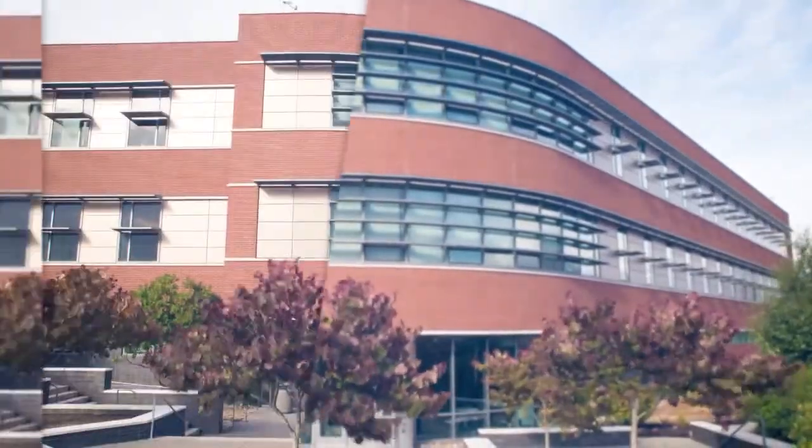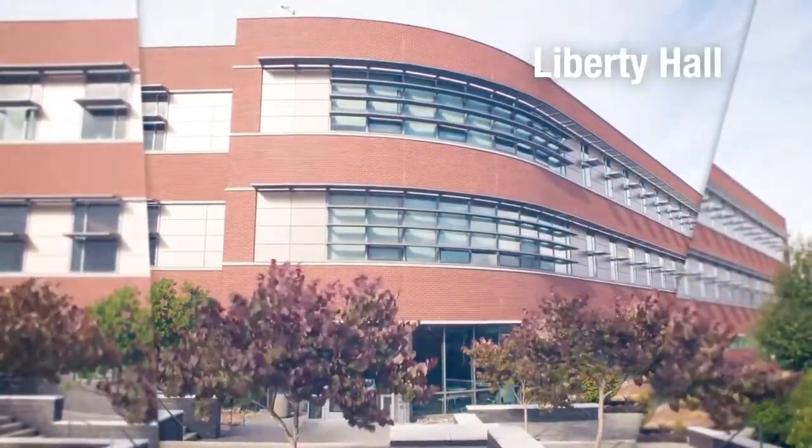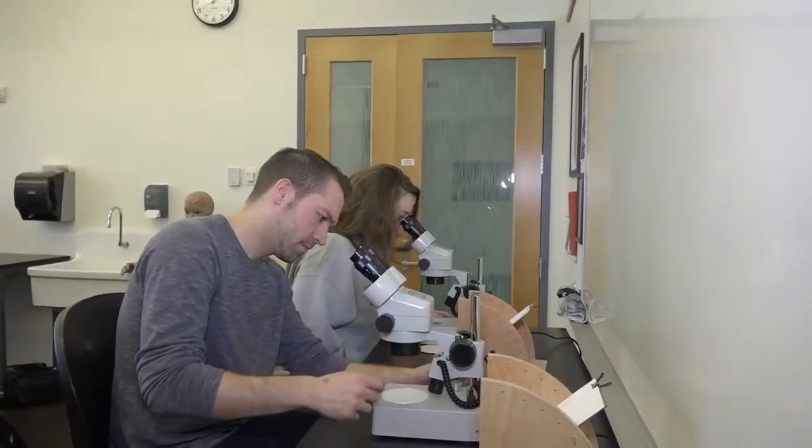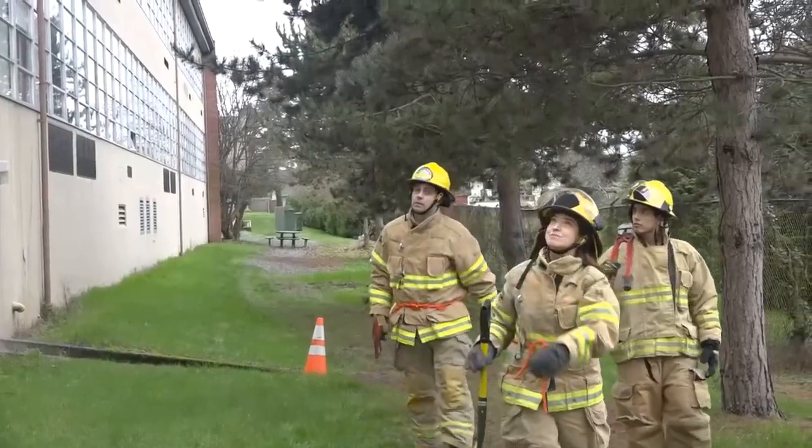Liberty Hall is one of the newest buildings on campus. It's home to EVCC's health sciences and public safety programs, which include nursing, medical assisting, criminal justice and fire science, among others. Liberty has its own bookstore, where students can buy health science supplies or grab a snack.